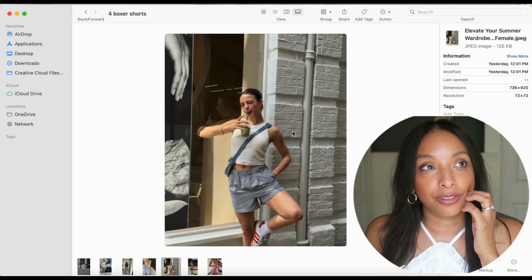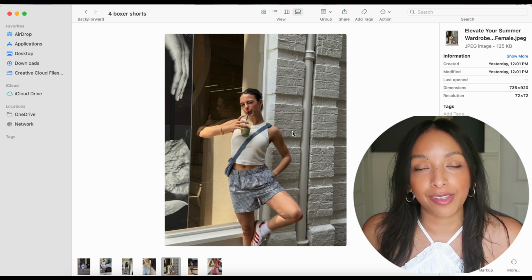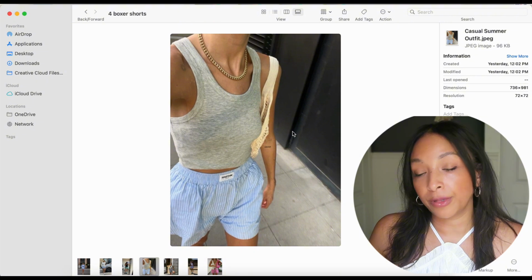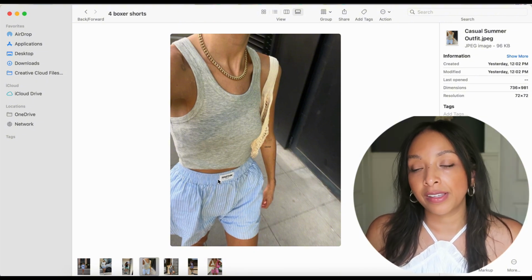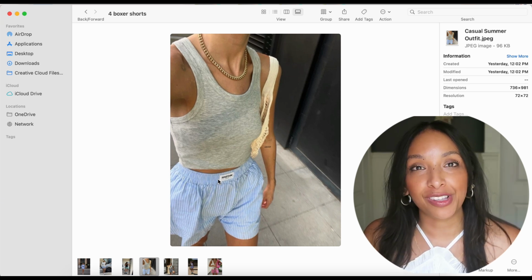Same with this one, girl running errands, grabbing coffee through the city. It's uniform, like people have this in their closet already, I feel like. And this is a more literal interpretation with the tab going across, but it still works because people are always going to wear shorts and tank tops or shorts and little crop tops.